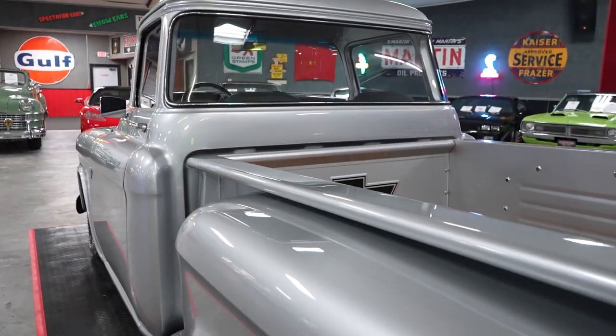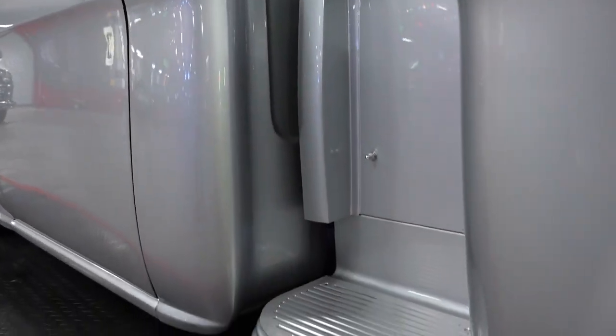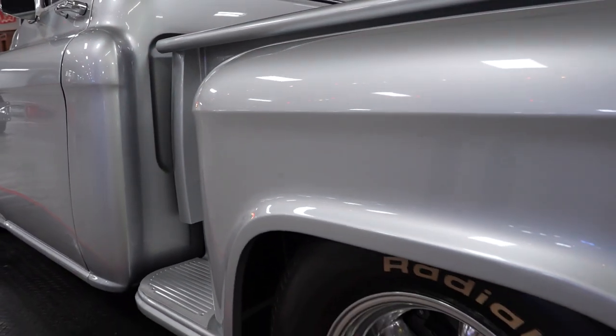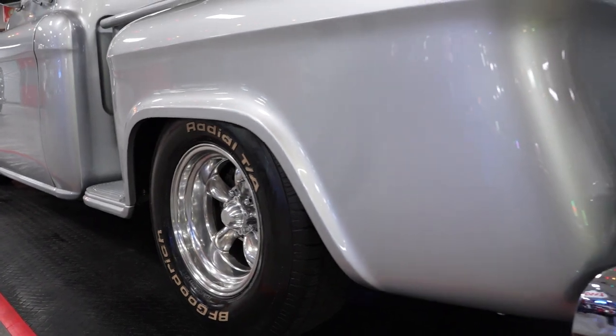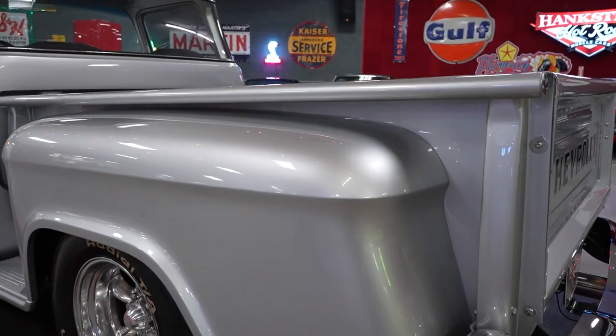Paint condition on the fenders, the rear fenders, bedside, whatever you want to call it. Real nice. You have your plate there, step plate. It's aluminum on the driver's side. Once again, more for aesthetics than it is for actual functionality, in my opinion. But, you know, real nice paint on the bedside there, on the driver's side.